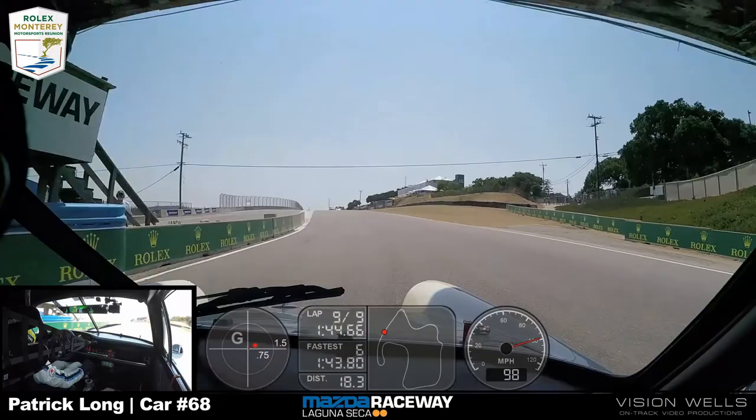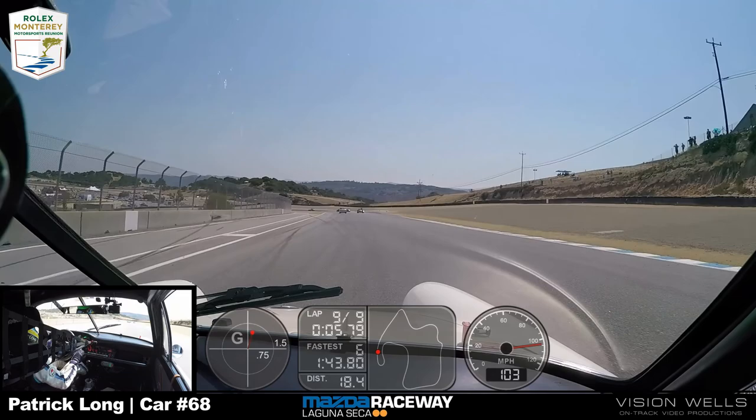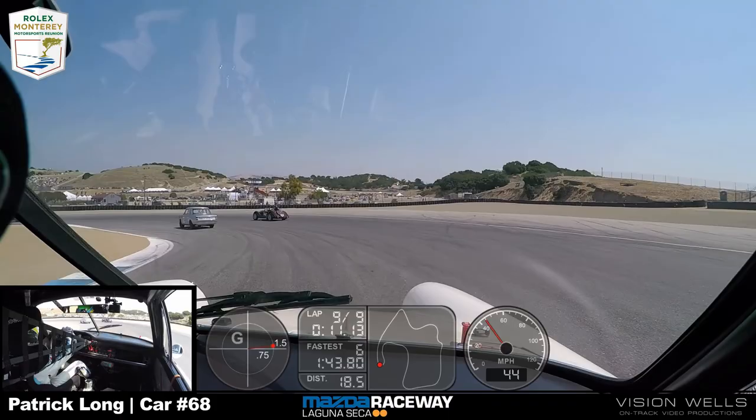And your race leader, Patrick Long, gets the one lap sign. We are on our final lap. Long in the Porsche 911 ZR has led it from the green flag. Malone in the 26R has gotten back around Dalmo de Vasconcelos.